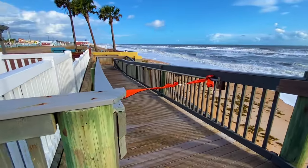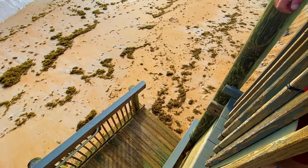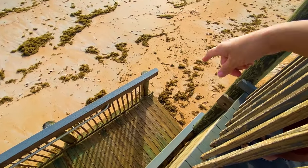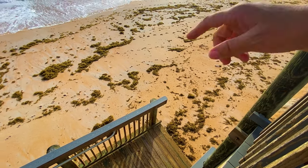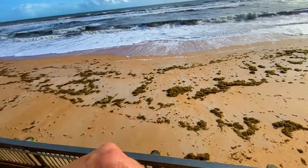Can't go past here. Let's see what's going on here. Oh, wow. Yeah, the end of it got washed out. You've got this foundation here all exposed, and the end of the ramp here. We were here Thursday, and that was still there. And it's gotten washed out since then. I don't know how many times they've had to redo this walkway.